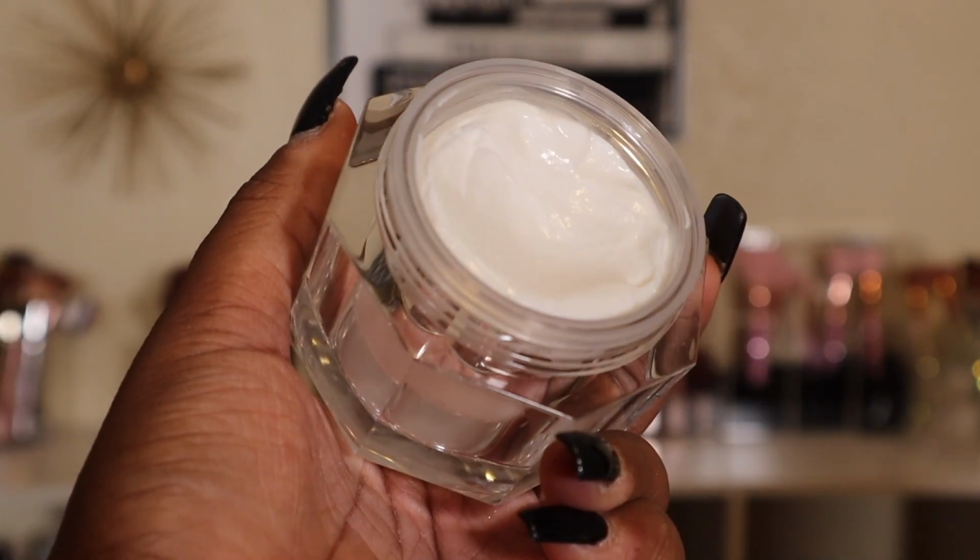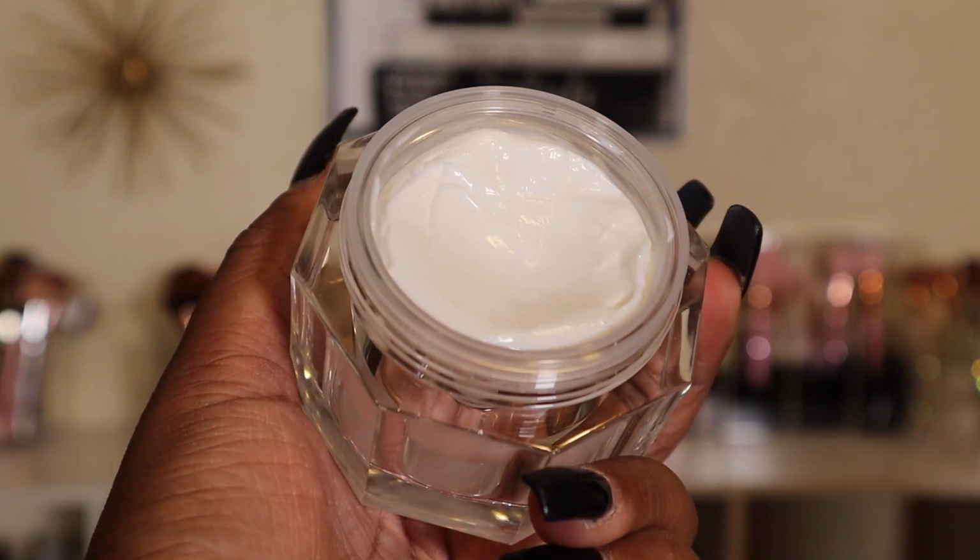Another product that I have been loving, thanks to you, Negs, I appreciate you, is the Charlotte Tilbury Magic Cream. It is so good. I love a good moisturizer. I love hydrating moisturizers. Even if you have oily skin, you still got to hydrate and moisturize. You still have to do that.